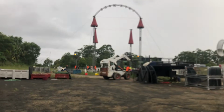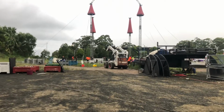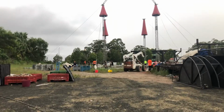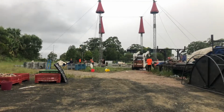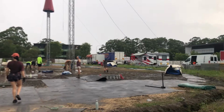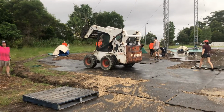Look at that. We've managed to roll up before the rain has come, but we still have a bit to go. But we might get a bit wet now. See, it's getting a bit wet.